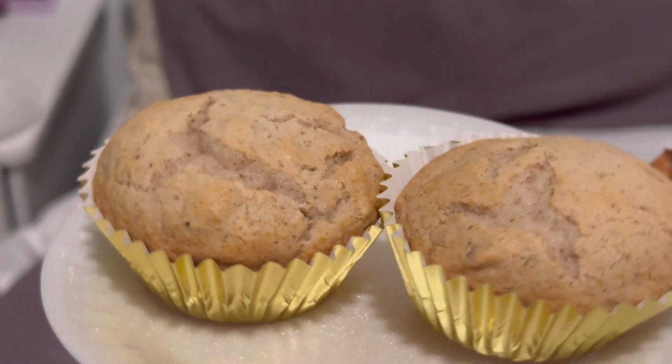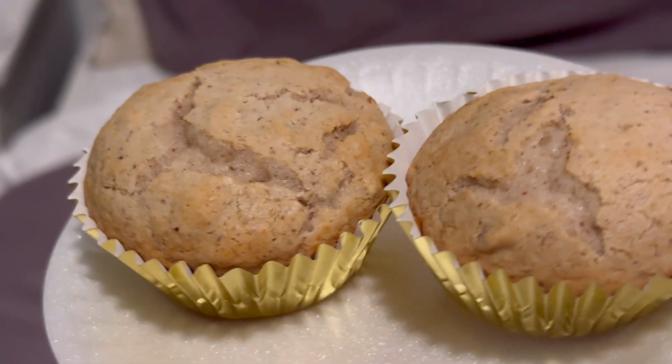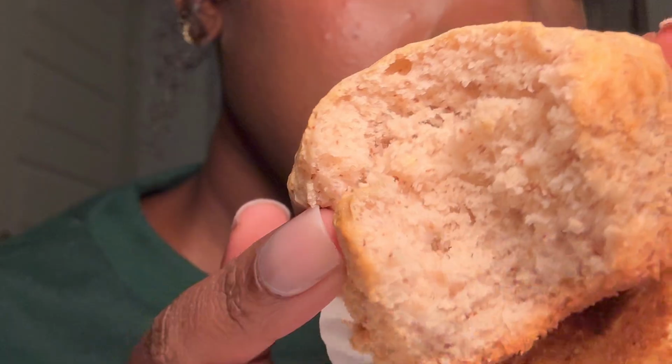About to try this. They actually came out really nice, so let's give it a try and see if it's delicious. Okay, here's the first one. Nice and fluffy.